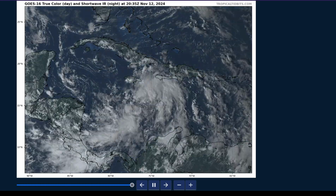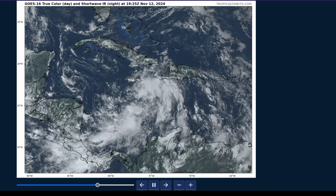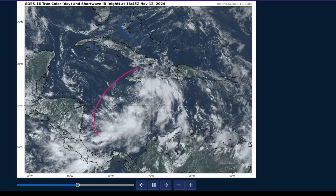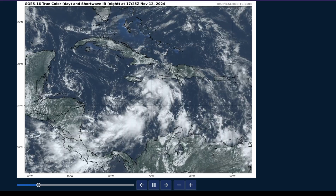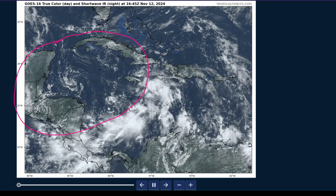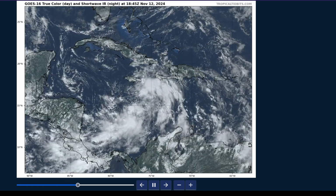Hi, it's Tuesday, November the 12th, Wednesday, November the 13th in the Philippines, and we have several systems active in the tropics to talk about. We have Invest 99L in the Central Caribbean. The system is likely to develop and impact several areas within the Western Caribbean over the next week. We've also got tropical storms Usagi and Manyi in the West Pacific.